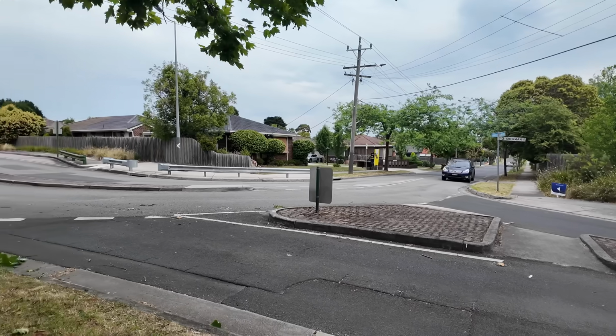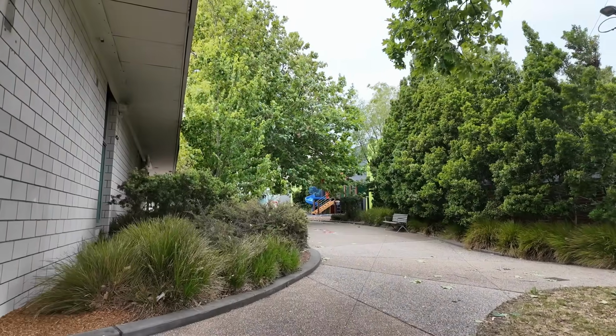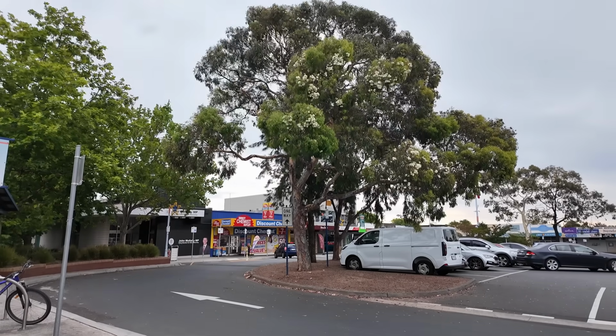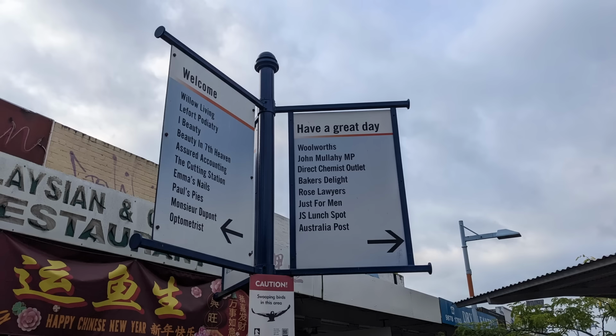This seems quite similar to me of the configuration of Pacific Way and other streets just behind nearby Forest Hill Chase. Other shops at Brentford Square in the 1980s and 90s included an old-style bread centre and a movie land. No trees were planted in the car park until 1987, and there were further streetscape upgrades including benches and signs installed by Whitehorse City Council in 1995.